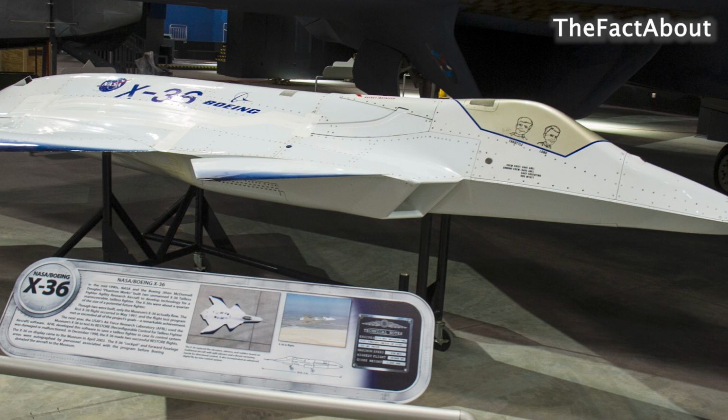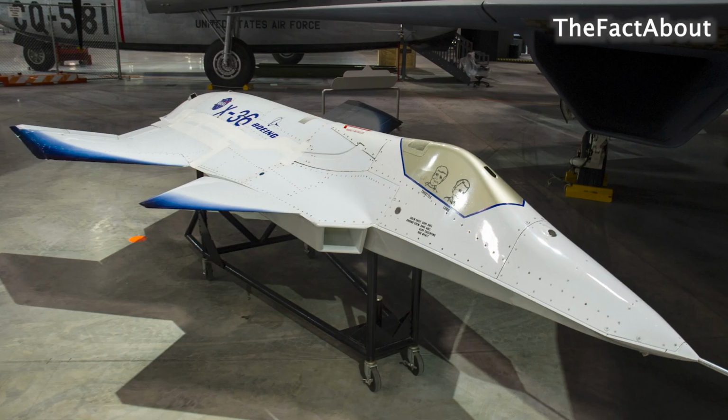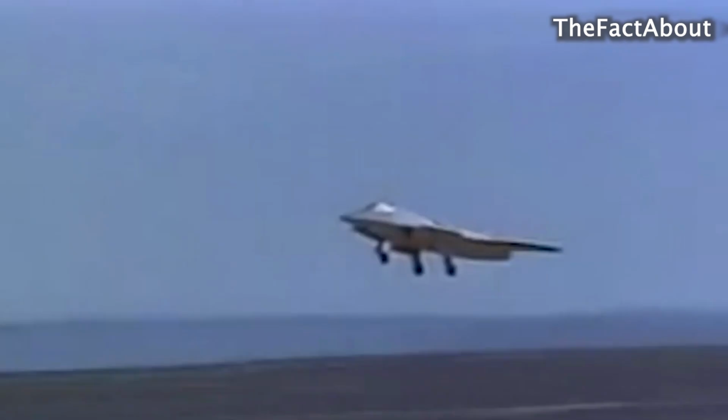Somewhat inexplicably, the advanced fighter design was not pursued, despite the overwhelmingly positive test results. Part of this may be due to the cost associated with building a full-scale prototype, which would be significantly more expensive than a subscale model.